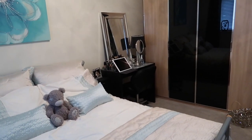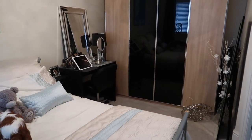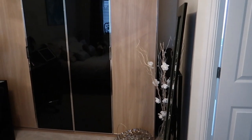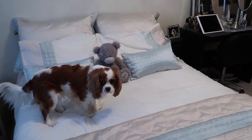How are you all doing? So it's the end of the next day now. I have been to work today. The weather's been terrible. I got absolutely drenched. So I just thought I'd come home and finish up. So things are starting to look a little bit better. There's Daisy on the bed again.